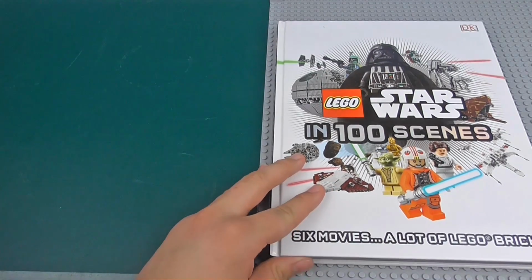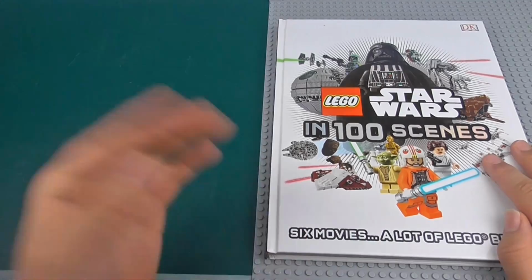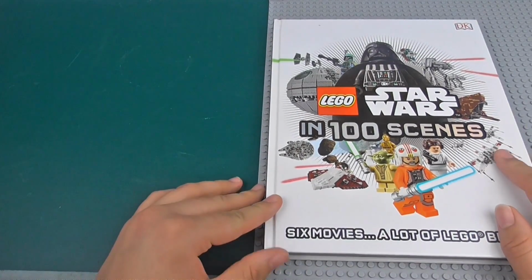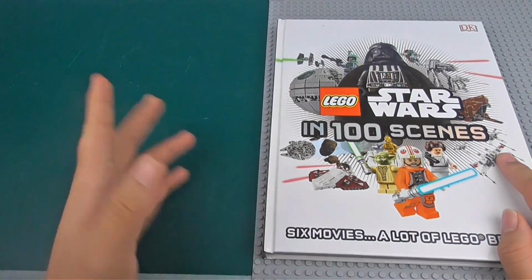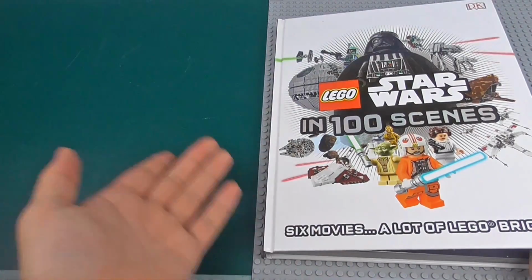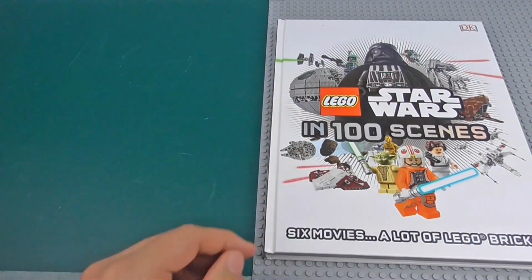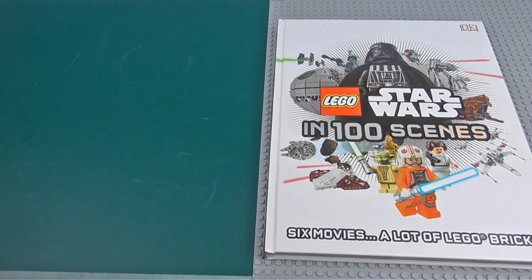If this was Ninjago or Chima or one of those themes I wasn't into, I wouldn't really like it that much. I more or less just like it because it's Lego Star Wars and it's chronicling the Star Wars films in Lego. Other than that, I can't see a massive reason you'd really want it, but that's not to say it is a bad book. Anyway, it's good at what it does. But yeah, that's more or less it in the review.